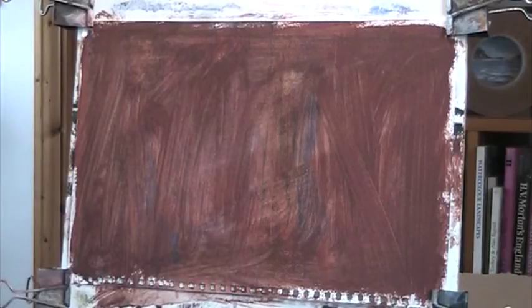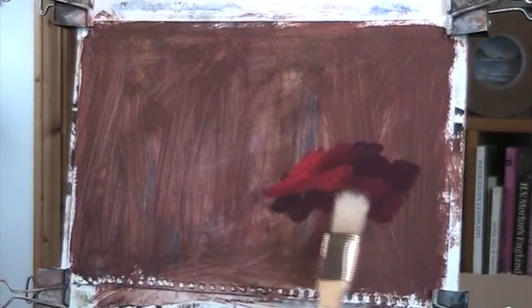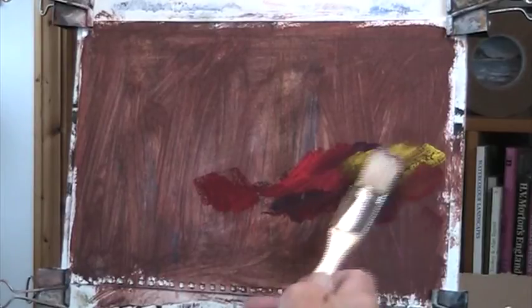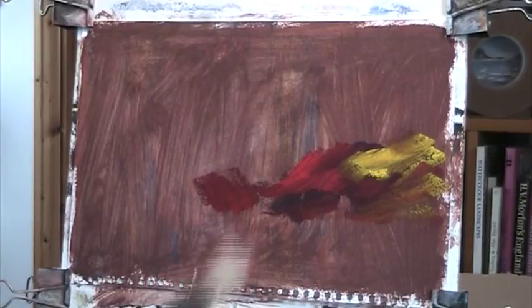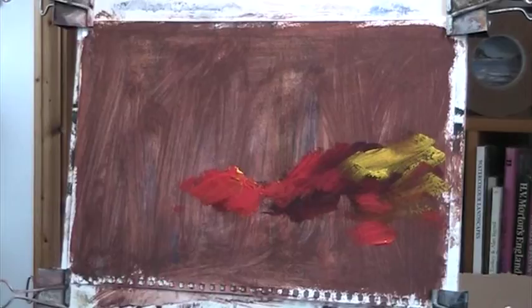So let's start with a bit of blue, bit of crimson, bit of red, and just put that on there. Bit there. Oh, I'll put a bit of yellow in there. And we can call this something like Rocky Coast. More red. I'm using very thick paint. I'm not going to muck about with thin stuff.